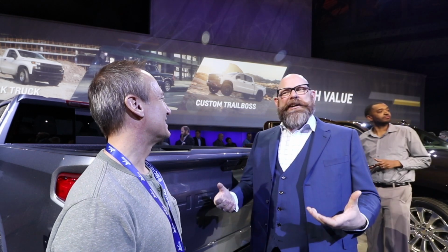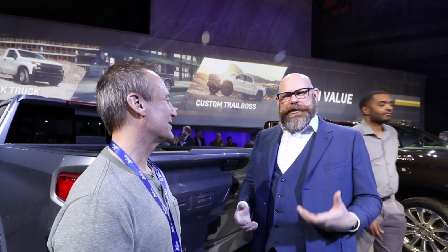Now, is there anything special that they're going to do with the truck to bring it into the Canadian market? Different interiors or colors? Do you guys look at what Canadians want to see? Obviously, we look at what customers want. That's really where we start, right? 21 tie downs doesn't start by accident. Doesn't sound like it's exciting, but anyone who uses a truck gets it.